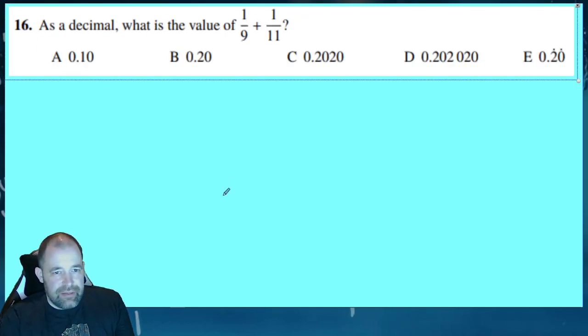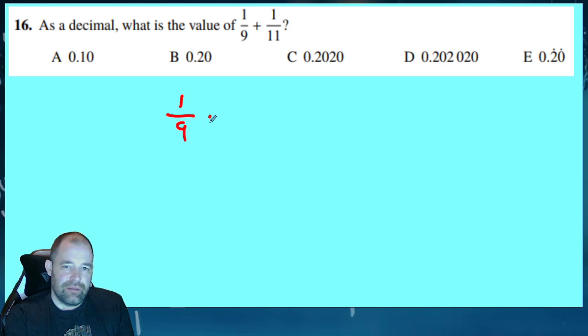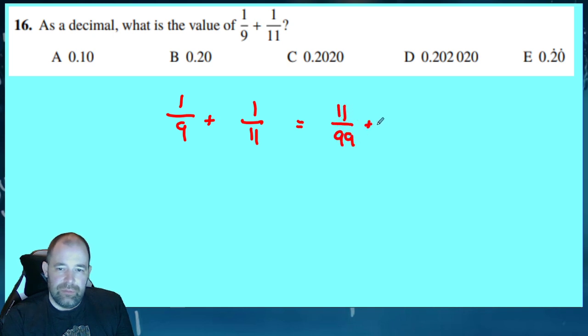As a decimal, what is the value of 1/9 plus 1/11? I think we had one like this before, and I'm going to do it the way I did it last time. I'm just going to add them together. 1/9 plus 1/11 is the same as saying 11 over 99 plus 9 over 99. It's going to be 20 over 99. And I actually know that one off the top of my head. That is that one.